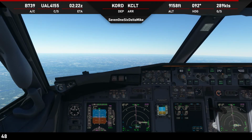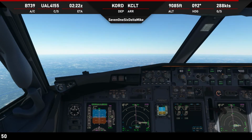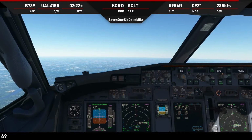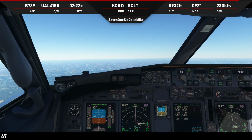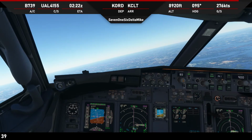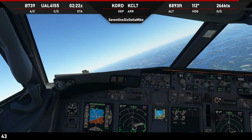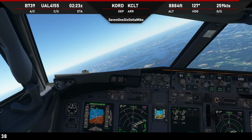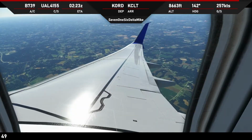Center, American 1245 on the ground at Charlotte at the intersection of Romeo and Mike, ready to taxi. American 1245, Center, runway 18 left, taxi at Charlotte. Alright, we got our recording started here, so maybe we'll be able to watch the replay in a little bit too. Nice. United 4155, fly heading 150, descend and maintain 5000, join the localizer, report the airport in sight. Alright, heading 150 and down to 5,000, United 4155. American 1245, Atlanta Center, runway 18 left, taxi via Charlie. American 1245, Atlanta Center. 1245, sorry, you cut out real quick, my bad. American 1245, no problem, 18 left, taxi via Mike Charlie. Mike Charlie, American 1245.